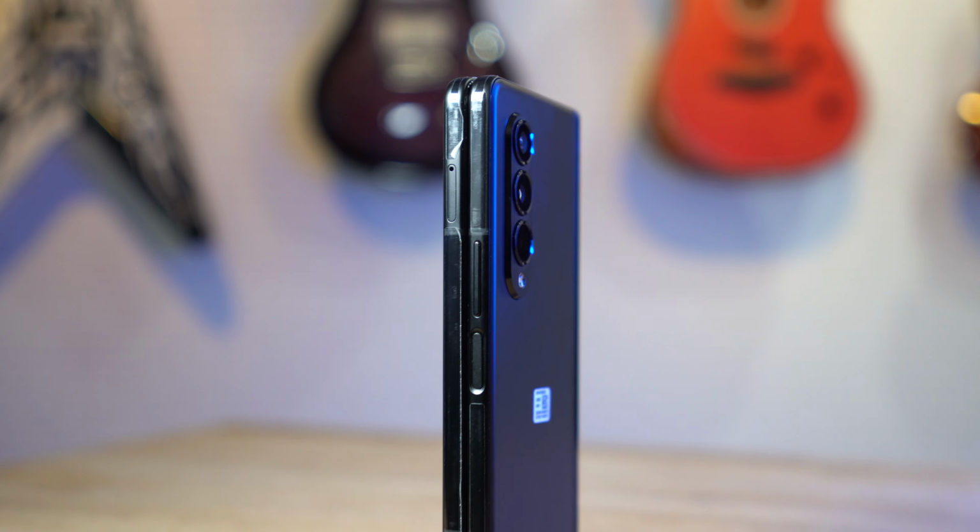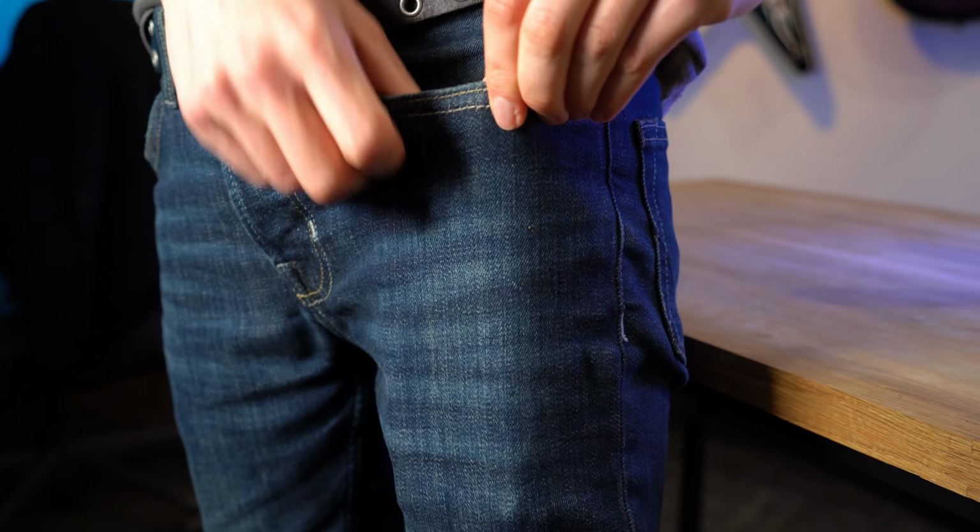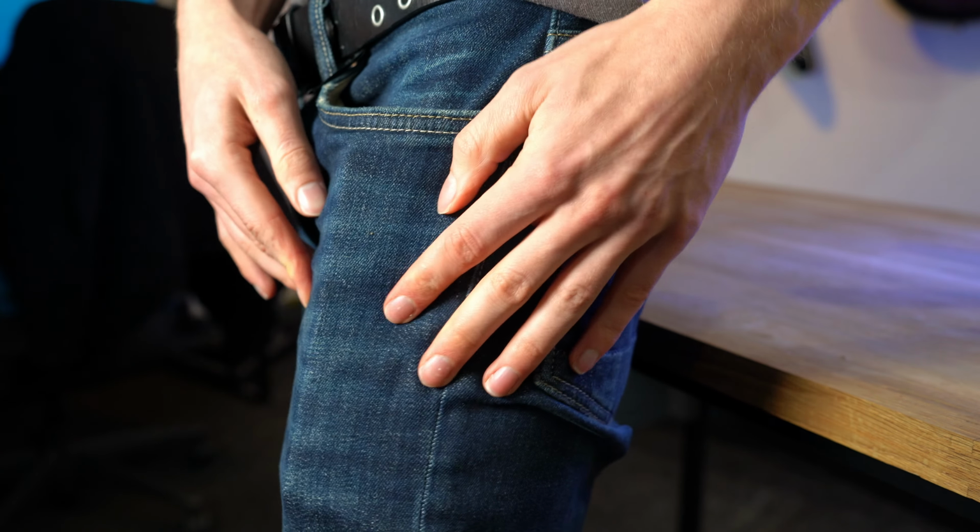As cool as this phone is, there is one huge problem, and that is its thickness and weight. And I also found because it is so thick and tall, I would have to take it out of my pocket every time I would sit down so it wasn't uncomfortable.